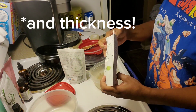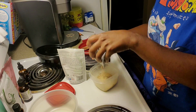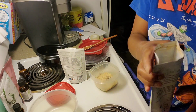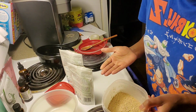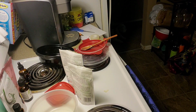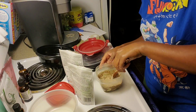And I don't use anything metal, because with Ayurvedic herbs, the metal can cause them to process. Normally, I also use distilled water, but I haven't been able to find any. So I'm just going to use some from my sink here. Just kind of going to add until I can get it somewhat wet.